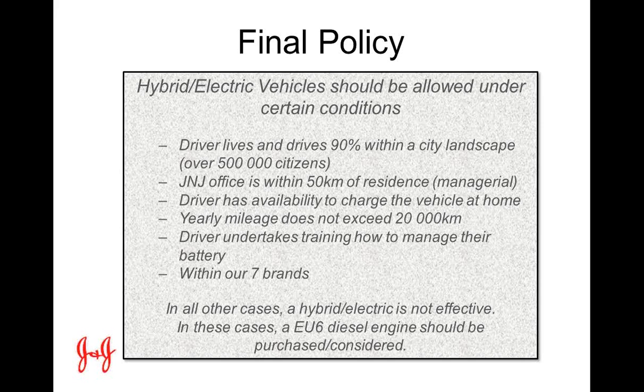So people who are living within and working within city landscapes, people who are 50 kilometers from the office, they need to be able to charge at home. Yearly mileage exceptions there. And they also, which is very important, need to take training on how to manage the battery. And this we found very important because people take on hybrids and they don't really understand the batteries. And anyone who takes a mobile, the rules, you have to charge it up and let it run completely flat. So these kinds of niches, we ask the drivers to be trained on before they take over the car.